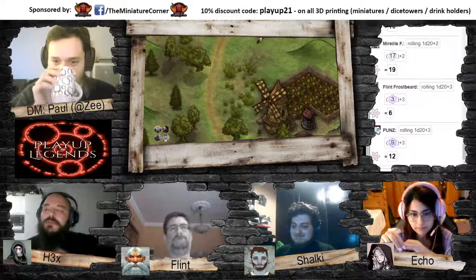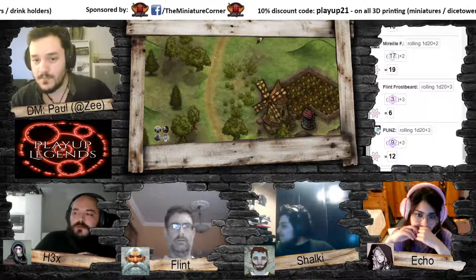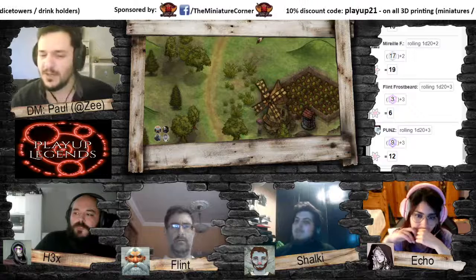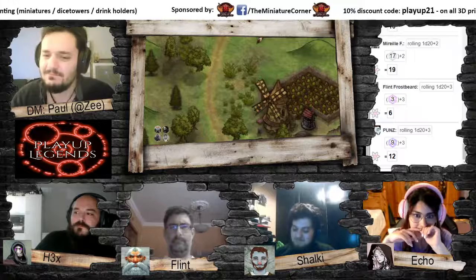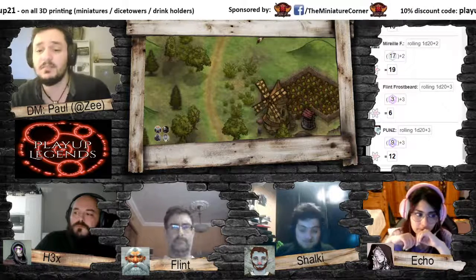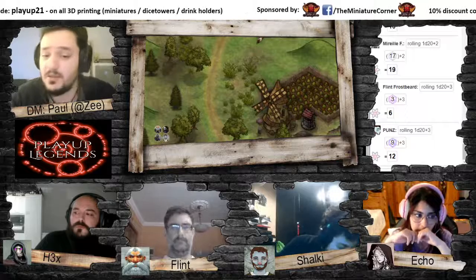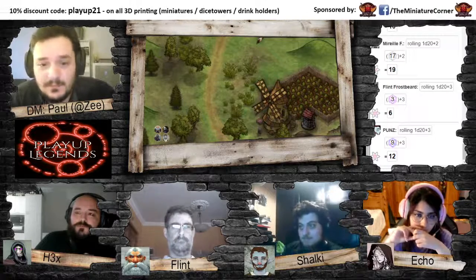So does the well look new? Newly built? How would the well look newly built? As in the stones aren't weathered down. No, they're not. And even the wood and the timber itself looks quite new. So he did actually dig up the well.